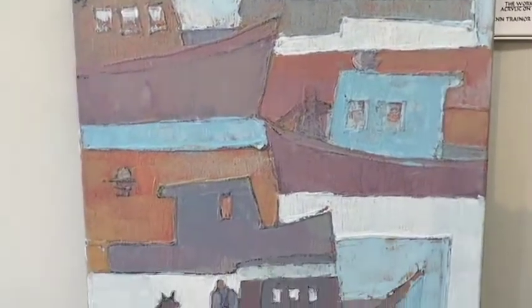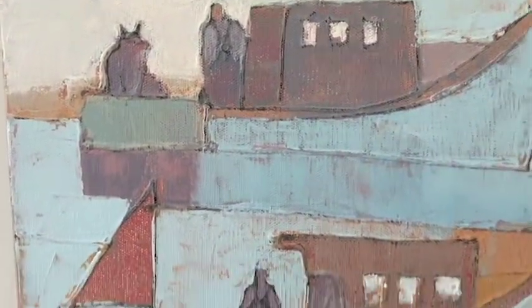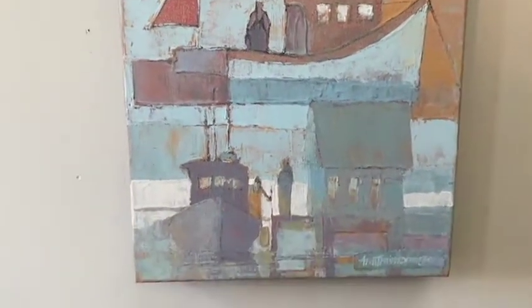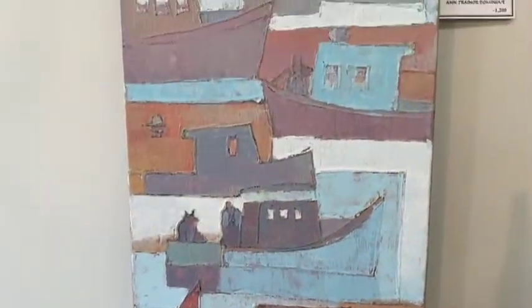This particular piece is called Workday 2, and I'm zooming up on it again so you can see the multi-layered use of acrylic medium and buildup that Anne has here with the backing up, loading up fishing boats at the dock right here. This is 24 by 12 at $1,200. Again, Workday 2. Sandy Kwang's favorite right here.